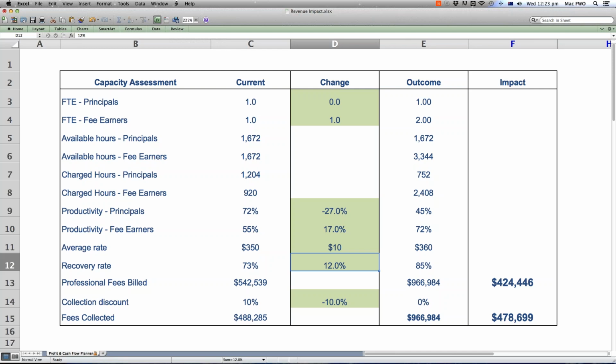Where we had fees collected originally when we started out of $488,000, we've almost doubled that. And over the next 12 months, this particular firm is going to see his revenues hit over $1 million for the first time ever. And that's without significant increasing of direct labour cost and really no increase in overhead. It was all just a matter of getting the function right between who's doing what in terms of productive work, getting the pricing right, making sure that what should be getting billed is getting billed, and making sure that whatever is getting billed is then getting collected.